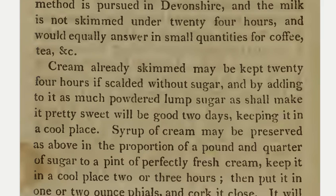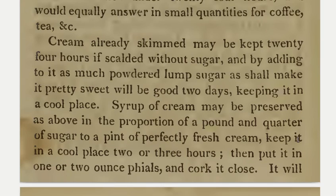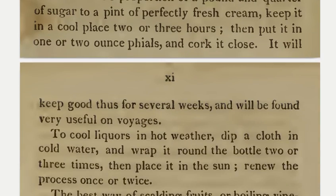Syrup of cream may be preserved as above in the proportion of 1.25 pounds of sugar to a pint of perfectly fresh cream. Keep it in a cool place 2 or 3 hours. Then put it in 1 or 2 ounce phials and cork it close. It will keep good thus for several weeks, and will be found very useful on voyages.